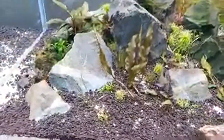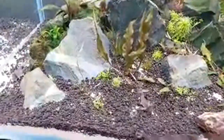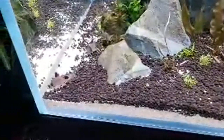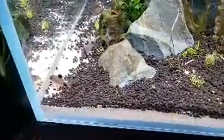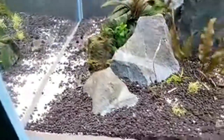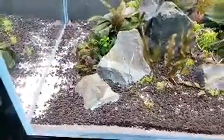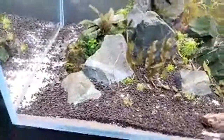Now, I also did the dumbest thing ever, and I put Panda Corydoras in here, which are like the most inquisitive, hyper, breeding little fish. They run around in their little gang of five usually. Right now, I don't know why there's only four. I guess all five are hanging out. But they love pulling all this stuff out.